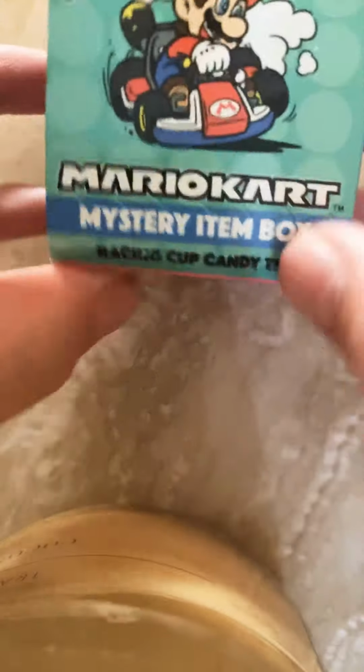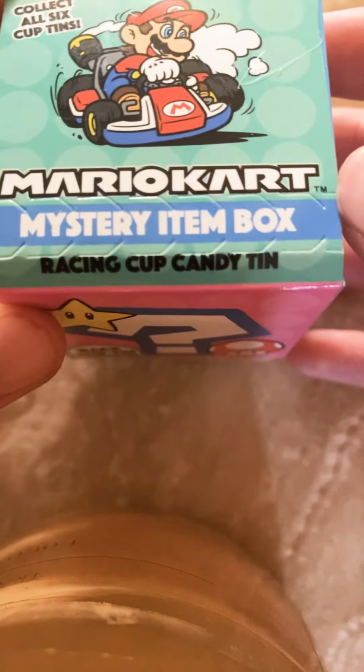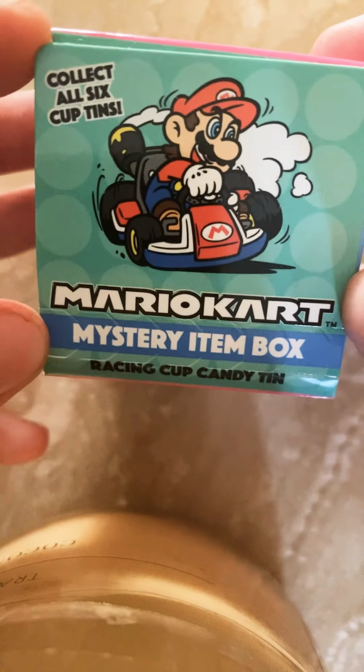Today we're unboxing two items from Minnesota's largest candy store. Let's get started. First up, this Mario Kart mystery box item, Racing Cup Candy Tin. Collect all six cup tins.